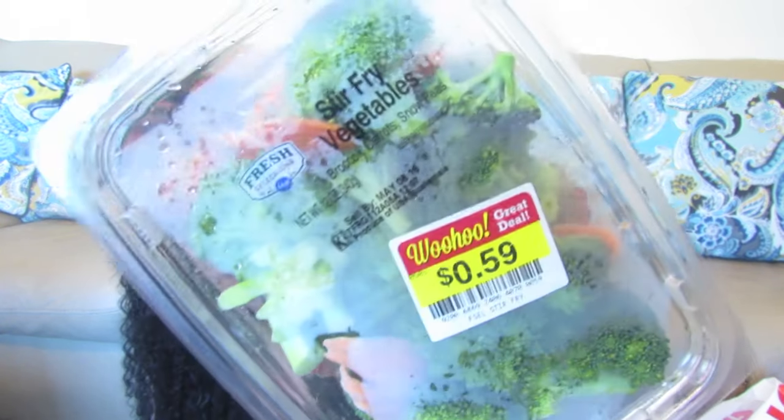And then the next place that I went to was Ralph's, and I had a stir fry in mind that I wanted to make, and I found this at Ralph's for 59 cents. It's just a stir-fry mixture. And then the last thing that I bought was this chicken breast, and it's thinly sliced, and this was $3. So altogether this shopping trip was a little bit under $10, so I have basically all of my food for the week, and it was less than $10.